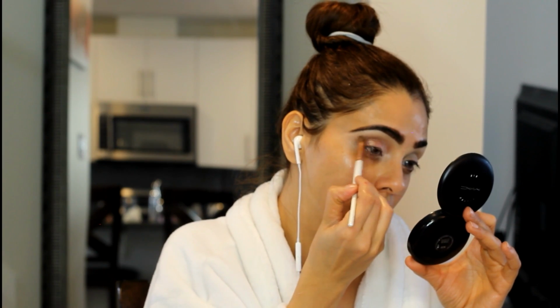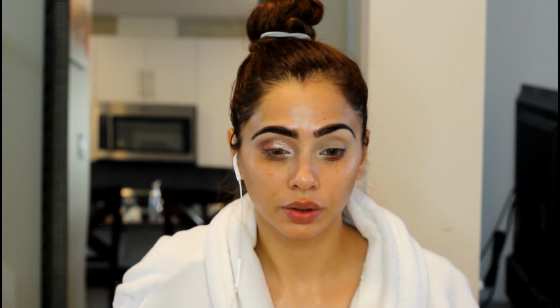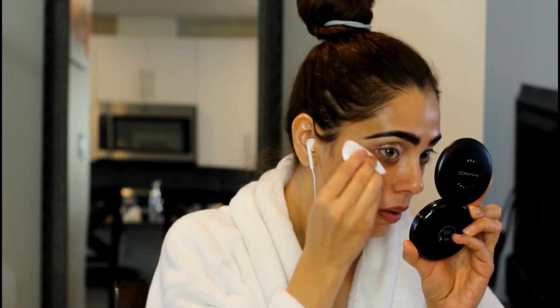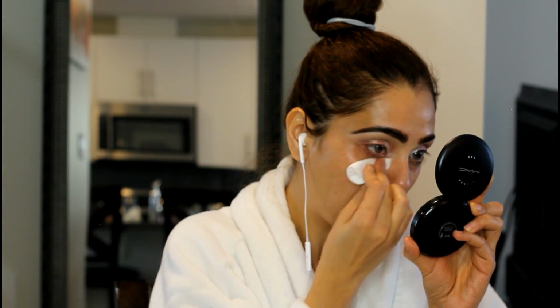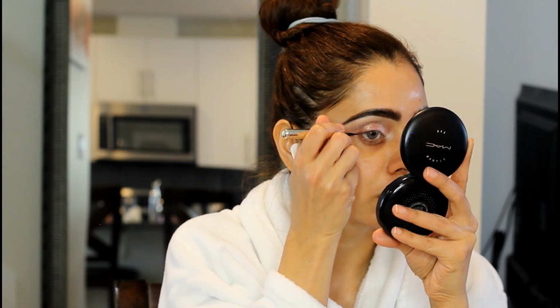on my eyelid. It was just the look I had in my mind, it didn't come out exactly the way I wanted, because there were so many problems and inconsistency with this eye palette. Some shades were awesome and some were a total disaster.